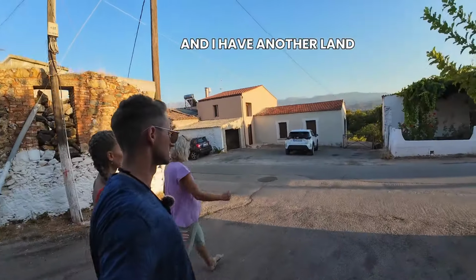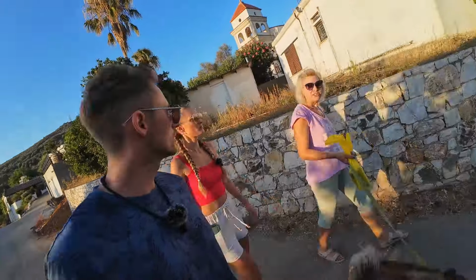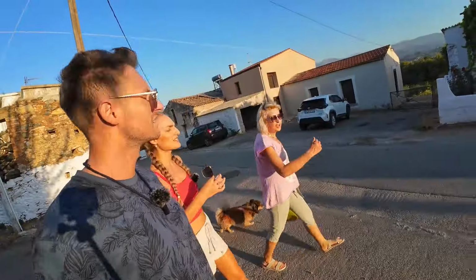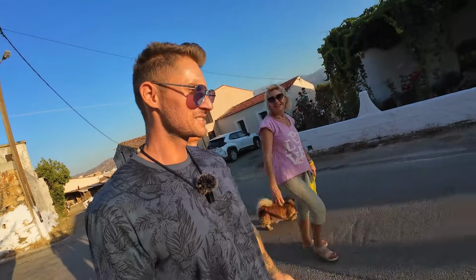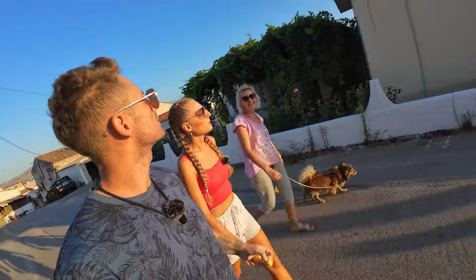And I have another land. How many lands do you have? Can you build on them? Yes, of course. So you're the right person for us, exactly what we're looking for. These houses are very, very beautiful. This is renovated, or new, I don't know.